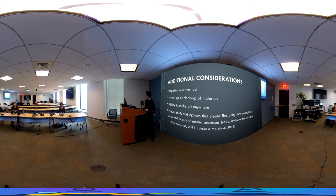And some additional considerations in terms of painting in VR. Supplies never run out. There's no setup or cleanup. So really, if I wanted to do some art making at home and it's late and I don't want to get things out, I can just put on my headset and go into the space for a bit and come in and out of that as I choose.